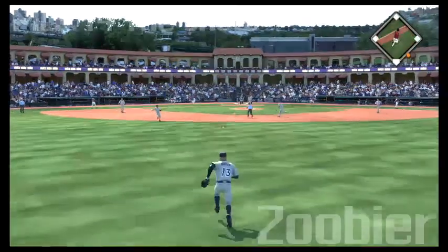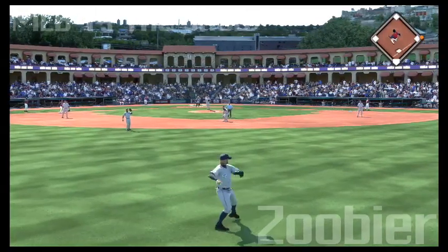This is sharply hit back up the middle, and the leadoff man is going to reach here. He's got a base hit.